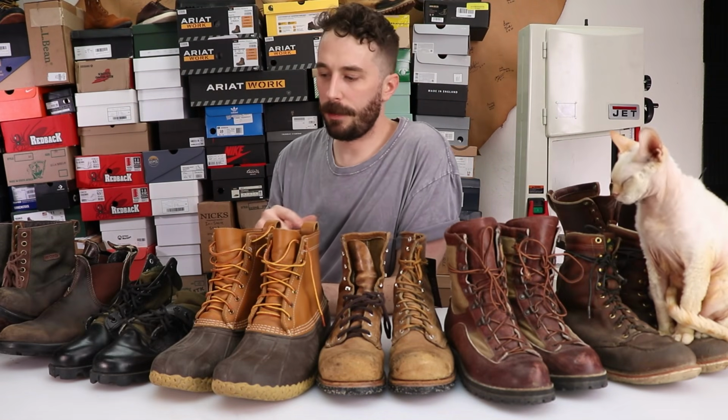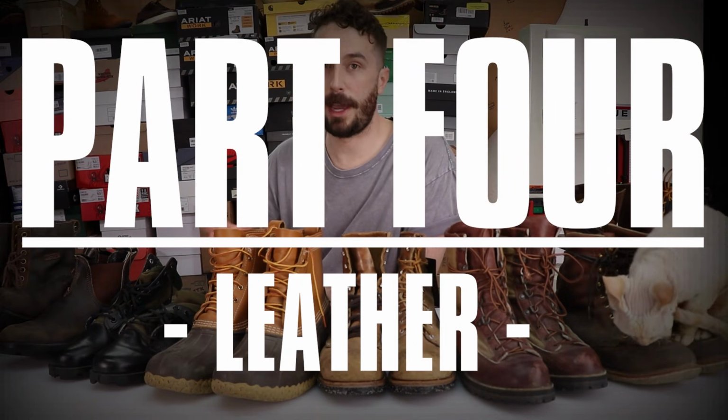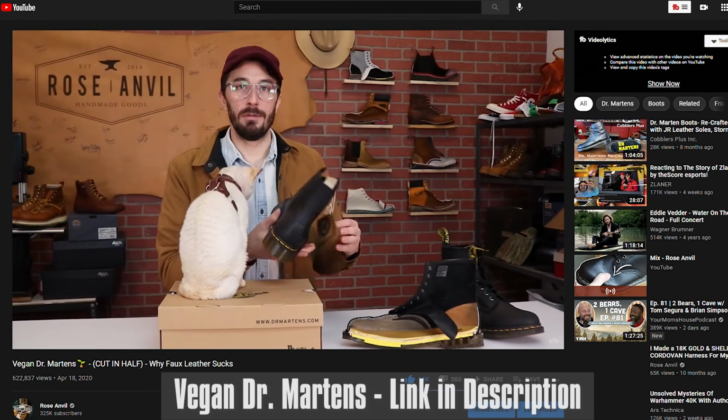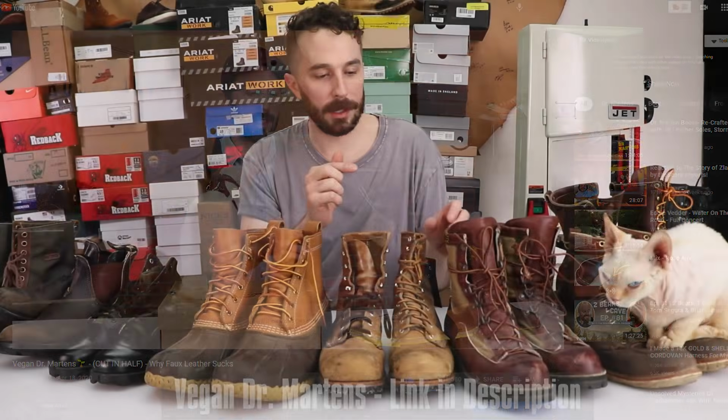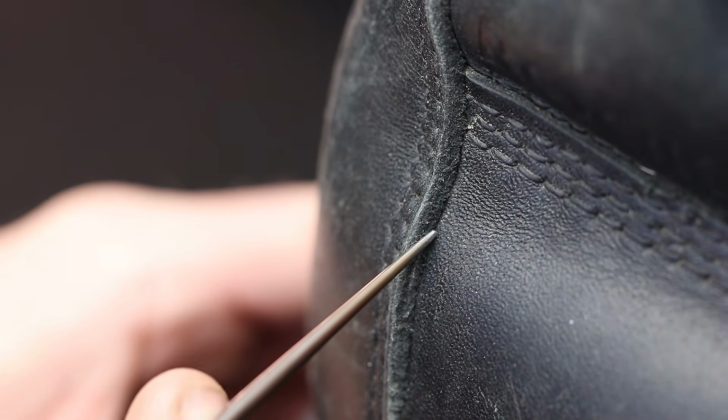Then to the fourth point to look for, which is the leather, and to me, one of the more important aspects. And this one can be really tricky because fake leather can be really convincing. I've even been fooled a few times in some videos. But what I do when I'm trying to identify if it's real leather or fake leather is I look at the cross section, because pretty much any boot you're looking at will have some exposed raw edges. And if you look really closely, you should see some of those little leathery fibers kind of poking out.